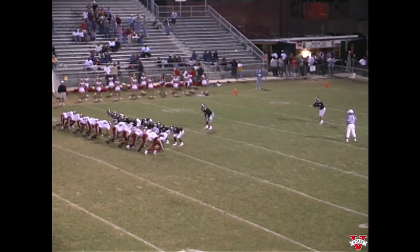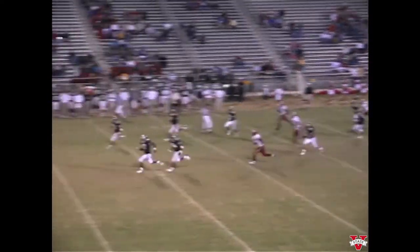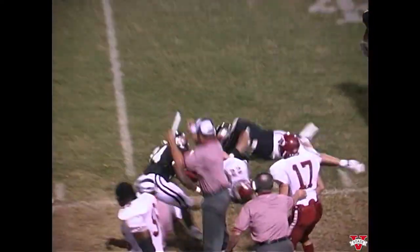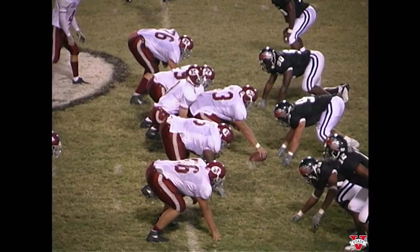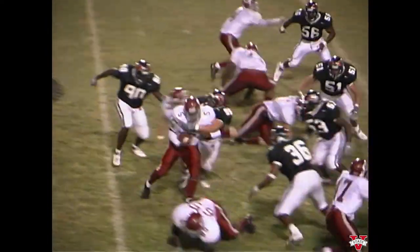Wait for the snap. Here's the wobbling punt. It's going to be fielded at the 15. Wesley Brown misses him, and then Martin, for him to air it out the rest of the game, you would assume. Then they'd run a draw play right up the middle.